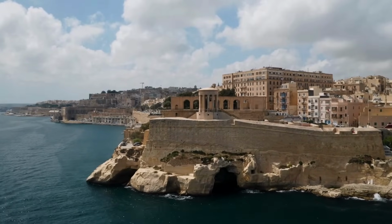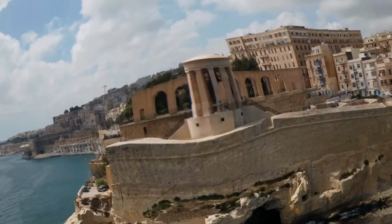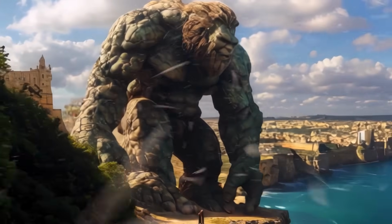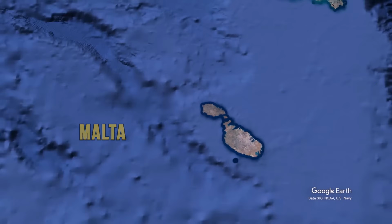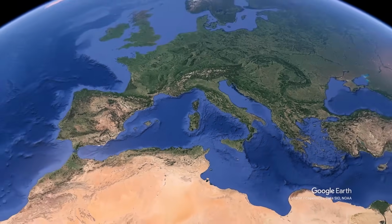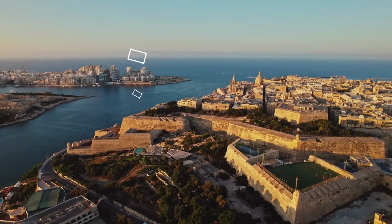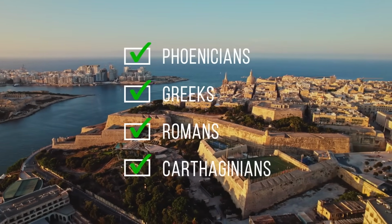Now, we wouldn't call this island mystical unless there were tales of giants living here. The island of Gozo in Malta is the backdrop of an ancient legend. Malta is an island country located in the Mediterranean Sea, just south of Europe. It's a very strategically located archipelago. Throughout history, it was ruled by many different societies, such as the Phoenicians, Greeks, Romans, and Carthaginians.